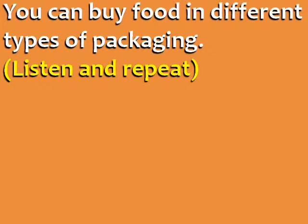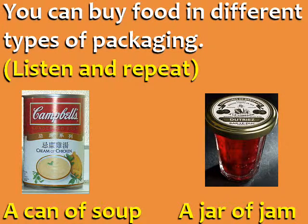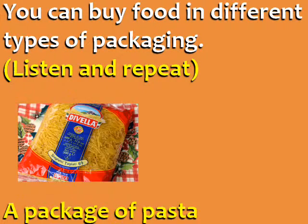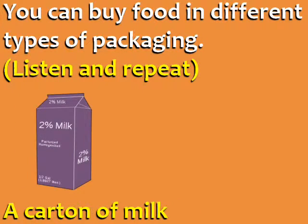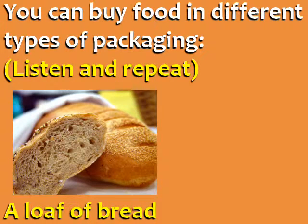You can buy food in different types of packaging. Listen and repeat. A can of soup. A jar of jam. A box of cereal. A package of pasta. A carton of milk. A bottle of wine. A loaf of bread.